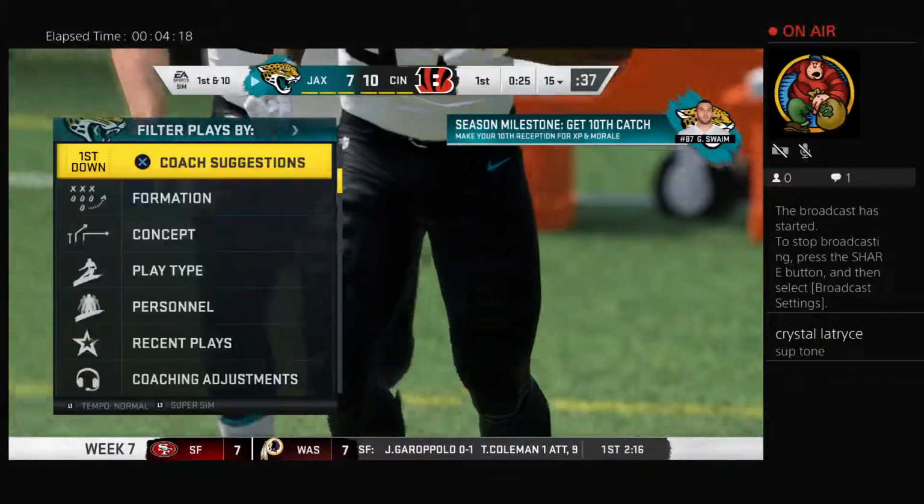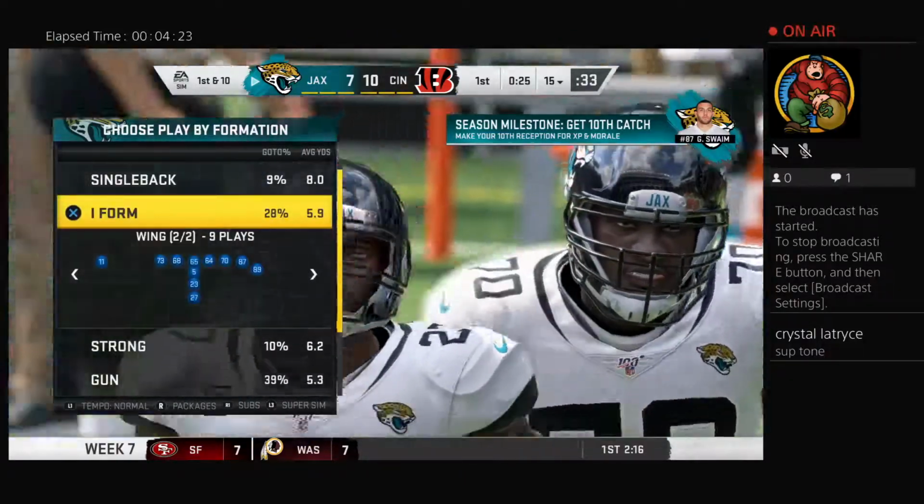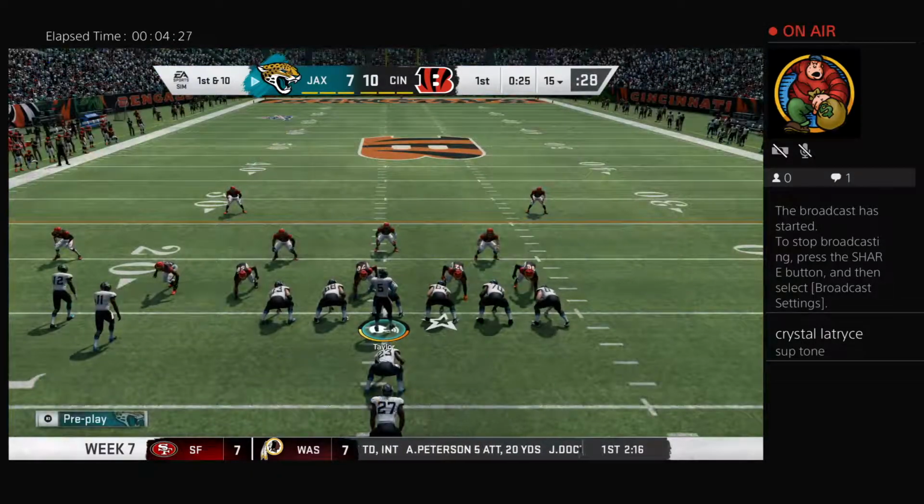Leonard Fournette making his way back out there. A tough challenge here in this one. We'll see if he can duplicate the numbers on your screen that he put up last week, up over 100 and a touchdown. We were watching tape to prepare for this game.